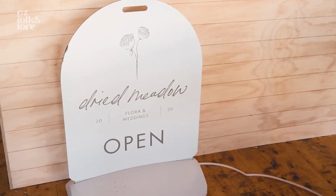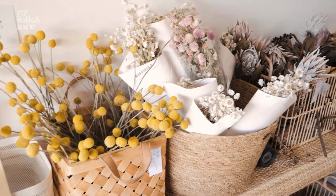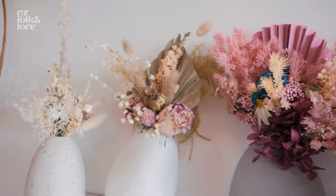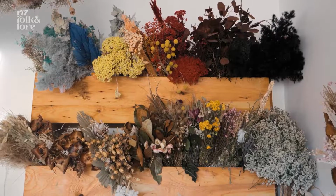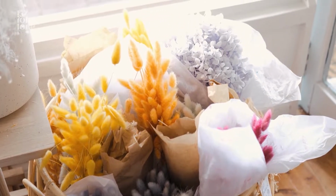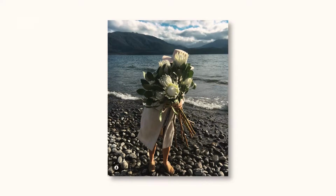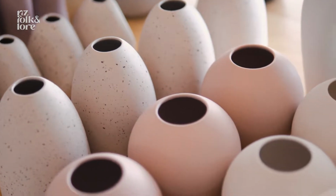Dry Meadow started from home in my lounge, and then as I got more orders, I needed more flowers, so it outgrew our lounge. We had a really tiny house, and then my friend at the time had a spare room, so I rented that off her and I moved in there, and then again it got too big. At that time it was just after lockdown, so there were a lot of shops that were empty, and in Te Anau there's the main street and there were a couple of shops available, so I was able to move in there, and the rent was quite cheap, which was really good for me, and so I got to move into my first shop.